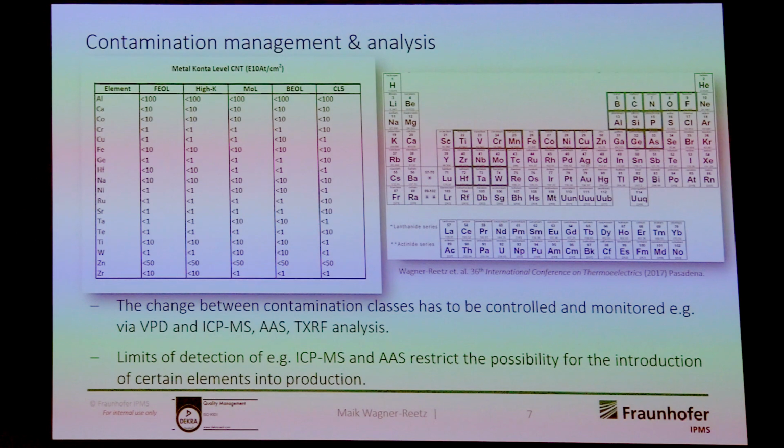I did my PhD at the Max Planck Institute in Dresden, working on thermoelectrics, and there you have the whole periodic table available to process good materials. In a CMOS fab, you do not have. This is really a big difference, so to say. What is important is that the materials have to be available to measure them, that they can be classified within this, and this restricts you to only a certain amount of elements.